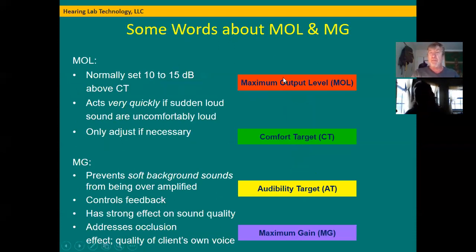And then some words about maximum output level and maximum gain. Now, generally, on the average, maximum output level is set about 10 to 15 dB above the comfort target. It acts really quickly, with sudden attack and release times. If it becomes too loud, it suddenly kicks in. You don't even adjust it. Just let the software pick it. You don't touch it. The maximum gain prevents soft background sounds from being over-amplified, controls feedback, has a big effect on sound quality, and addresses the occlusion effect. It's based on the audiogram that you've entered.